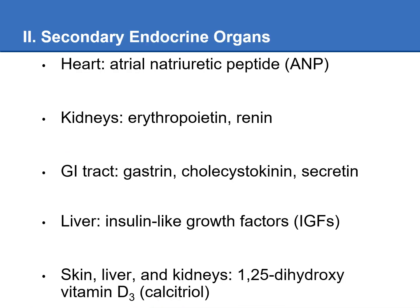And then these are just some of these secondary endocrine organs. You do not have to memorize these. We've already talked about some of these already. So remember, we talked about growth hormone going to the liver and then telling the liver to make the insulin-like growth factors, and then the insulin-like growth factors going to the body cells and telling them to grow or change their metabolism. And then we talked about the skin, liver, and kidneys making vitamin D3, which remember that will increase the calcium levels in your blood.